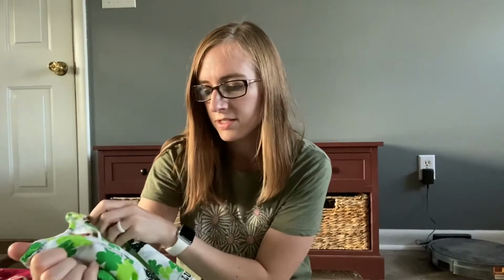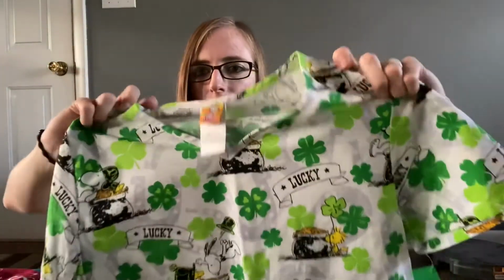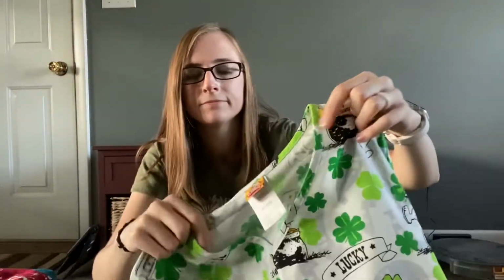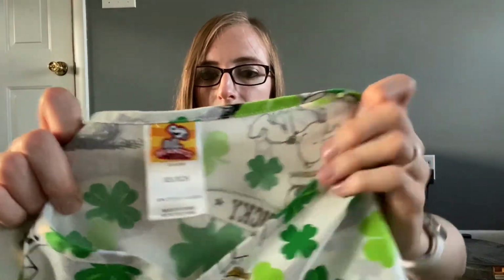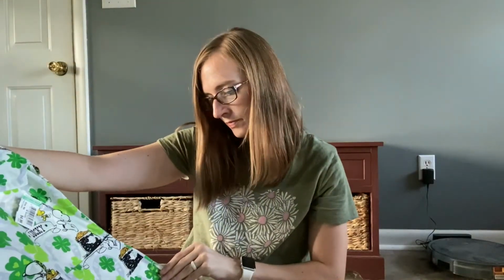So this one is also an extra small. This is from the Peanuts, and it's Snoopy and Woodstock, and obviously St. Patrick's Day. There we go. It's on a Snoopy Peanuts tag, and yeah, same price, $4.99.